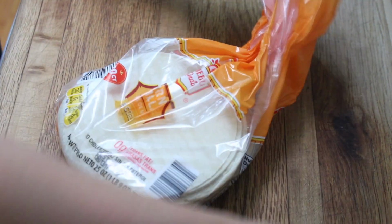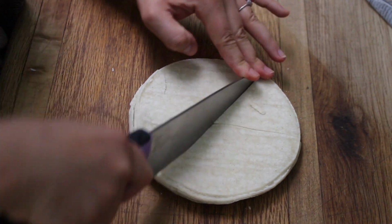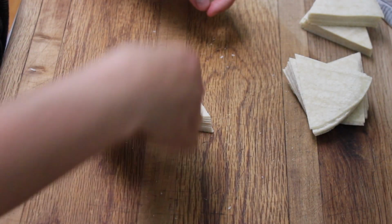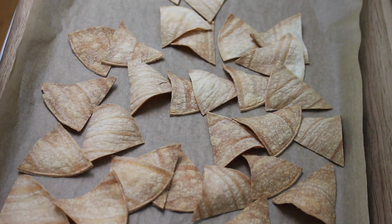Another thing I like to do is make my own tortilla chips using just plain corn tortillas. So I just cut them into chip pieces, and then I place them on a parchment paper lined baking sheet, and I bake them in the oven at 375 degrees for about 15 minutes. And you want them to be nice and crispy and golden brown. And this is the finished product that we're going for.